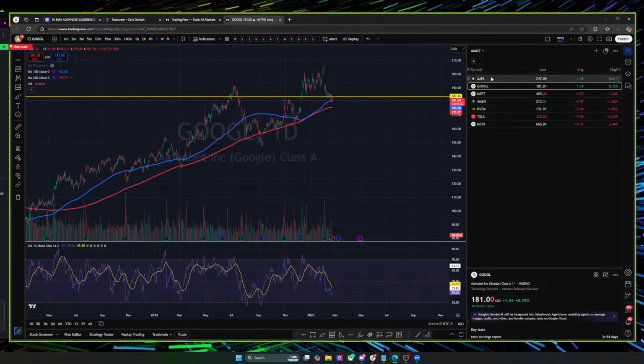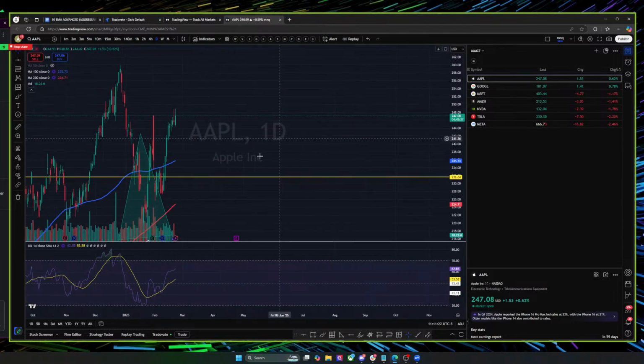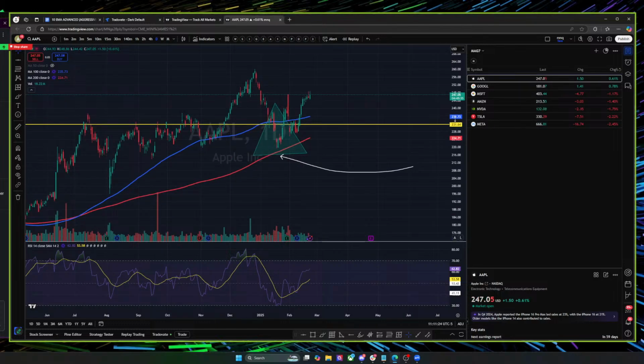But Google, prime spot to buy, in my opinion. It's sitting right on the 100. I'll probably buy a little more today. Apple, really doing well. I don't know if you guys saw, but they're planning on building some factories in America because of all the tariffs. So I think it's been getting a lot of positive reinforcement because of that.